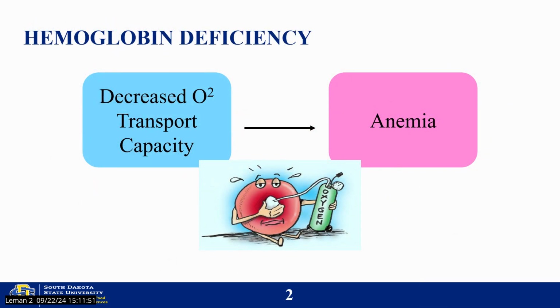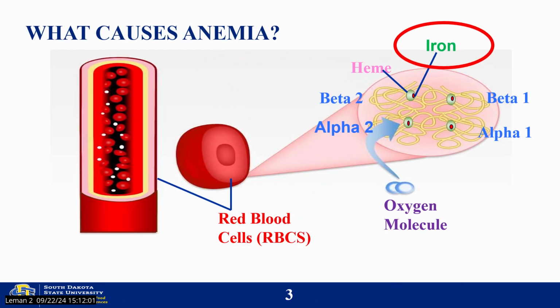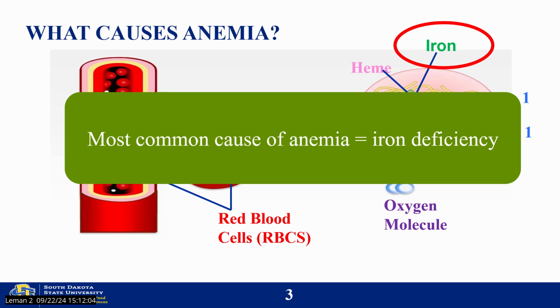Now, what happens when a subject is deficient in hemoglobin? This will lead to a decrease in oxygen carrying capacity, which is what we refer to as anemia. There are various causes of anemia, including multiple nutritional deficiencies, but the leading cause in mammals is iron deficiency.